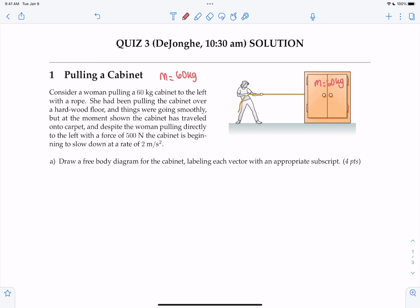She'd been pulling the cabinet over a hardwood floor, and things were going smoothly. But at the moment shown, the cabinet has traveled onto the carpet, right? So this is where things get implicit. We're thinking carpet. Try to imagine yourself pulling or pushing something on a carpet surface. What kind of issue might you encounter when you're pulling or pushing something heavy on a surface like carpet? Friction, right? Exactly. You might experience a lot of friction. That's where the implicit information comes in, because once you hit that carpet, this is probably going to indicate friction.